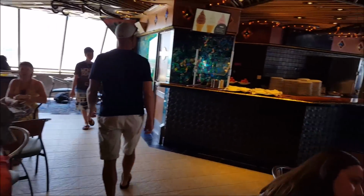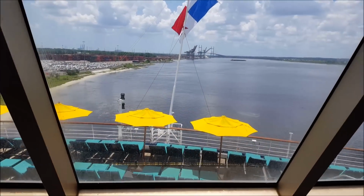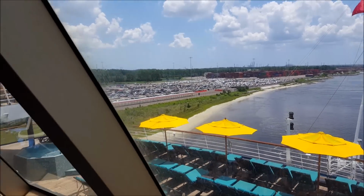Speaking of which, here's the restaurant, one of the restaurants they have on the ship. Just walk around and show you the different things they have, buffets. There you can order pizza anytime. You can see we're still in port, waiting to leave. Again, we got on the ship early. You want to get faster to the fun. I'll talk about that a little bit later. It's not that expensive, and it's so worth it, trust me.